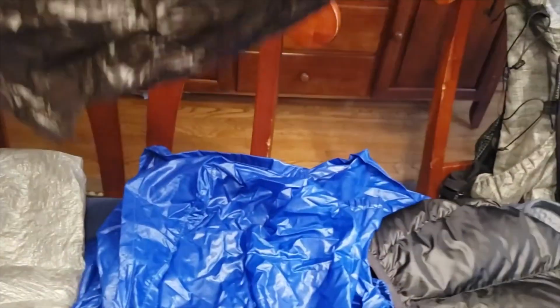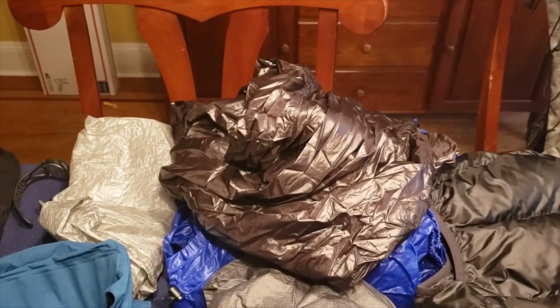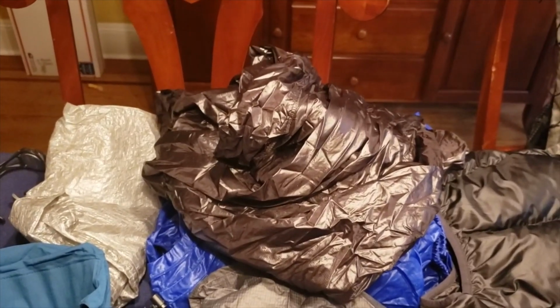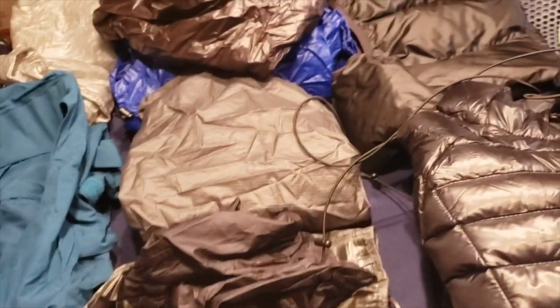I don't know if you can see them. They're super light. I never wear them. Mostly I'm going to use them for bugs. And when I wash my clothes in a hostel, I'll need something to wear. This is my Enlightened Equipment rain kilt. Never tried that before. I'm going to give it a shot.